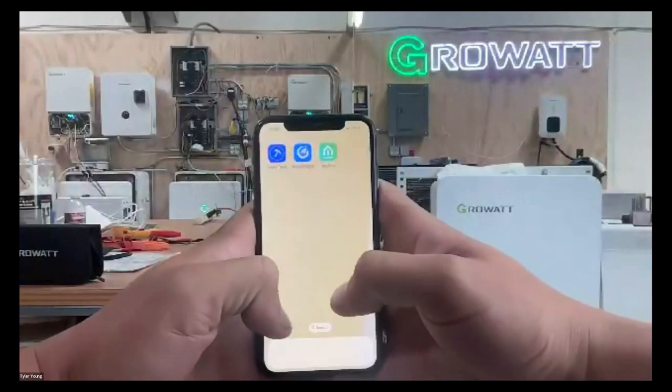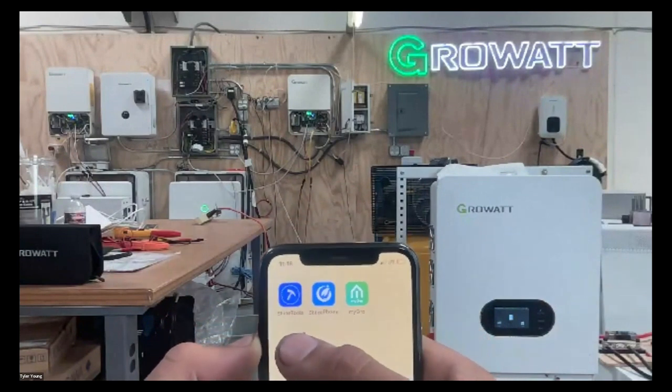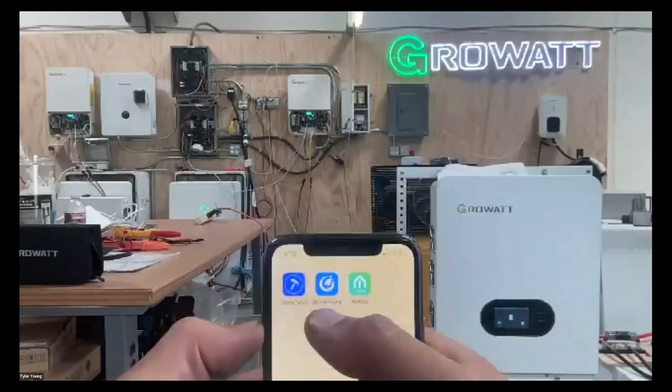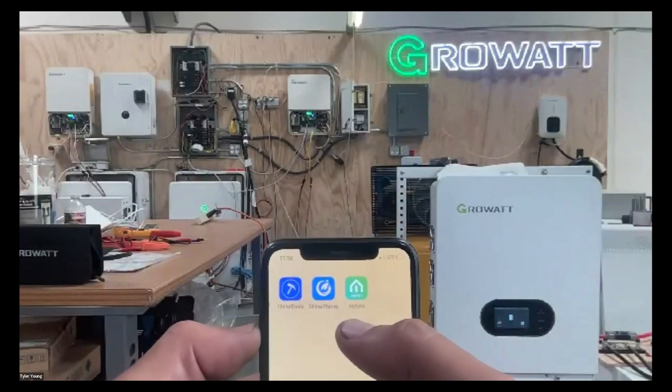So hopefully that works still. You can see we have 3 applications here. We have Shine Tools, which is primarily for installers. We have Shine Phone, which is for the end users. And we have MyGrow, which is actually for the portable power station end consumer grade application.